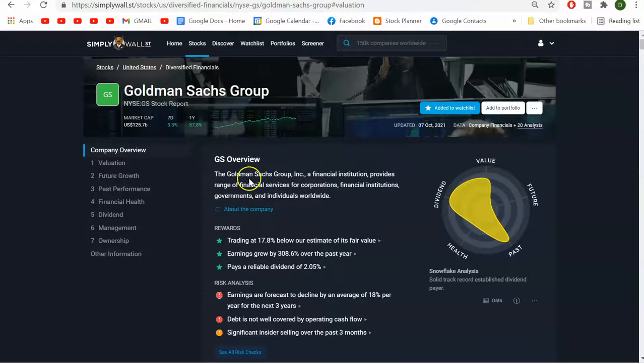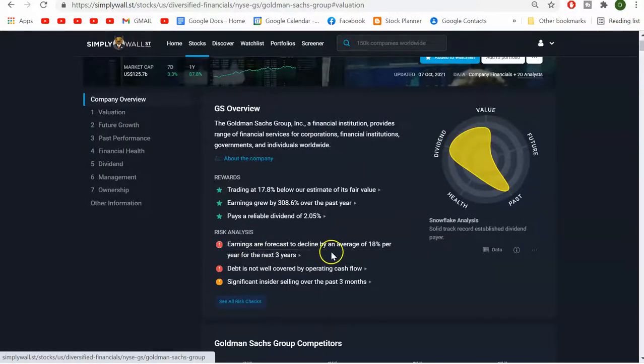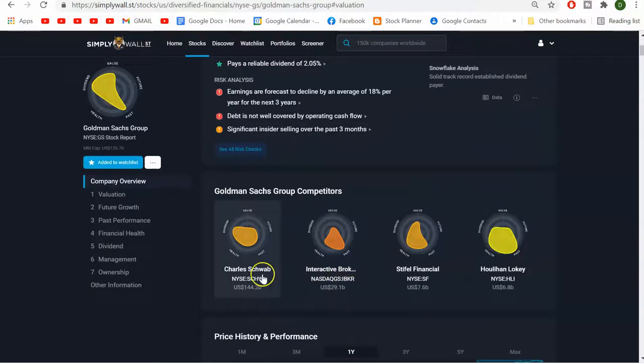Goldman Sachs, a financial institution, provides a range of financial services for corporations, financial institutions, government, and individuals worldwide. It's trading at 17 or 18% below its fair market value. And earnings, oh my goodness, it pays us a pretty good dividend, 2 or 3%. Earnings are forecast to decline for the next 3 years. Significant insider trading. We've seen that in TipRanks. These are the competitors.